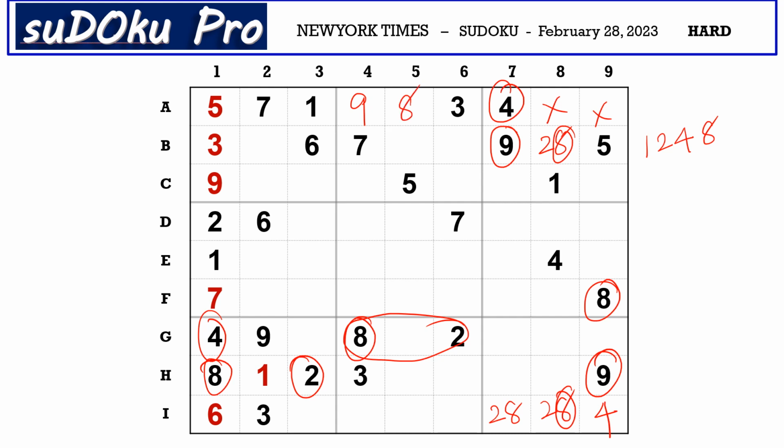Now in A row there are only two empty cells and the missing numbers are 2 and 6. 2 cannot be here because it's blocked by 2 from this matching pair. So A8 takes 6 and 2 goes here in A9. Now this 2 in turn cancels out the 2 here. So B8 takes 8 and I8 takes 2 and I7 takes 8.